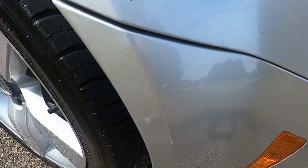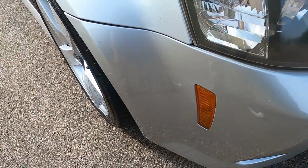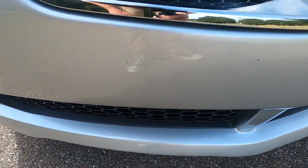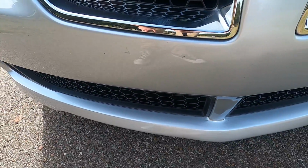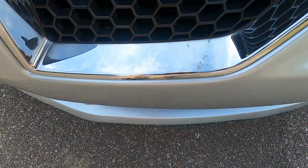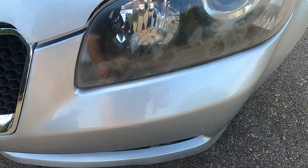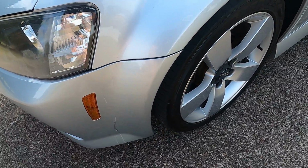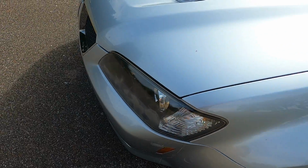A couple chips, a few minor scratches there on the passenger side of the front bumper. Small crack in the paint there. A little bit of discoloration on the chrome trim in the front grille. Headlights a little hazy, not terrible. A couple of scuffs here in the front of the hood on the driver's side. A few rock chips, nothing major, pretty small ones, not very many either.